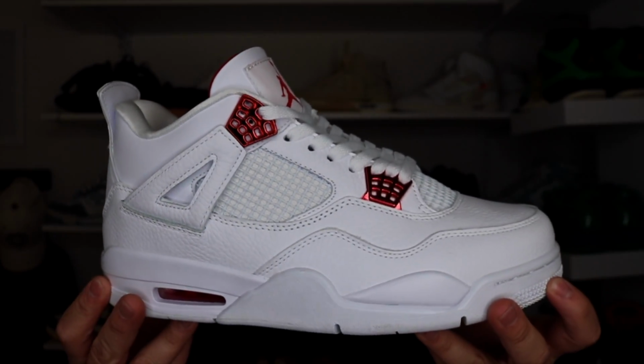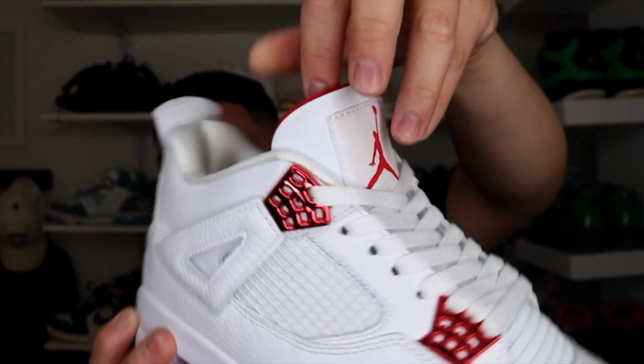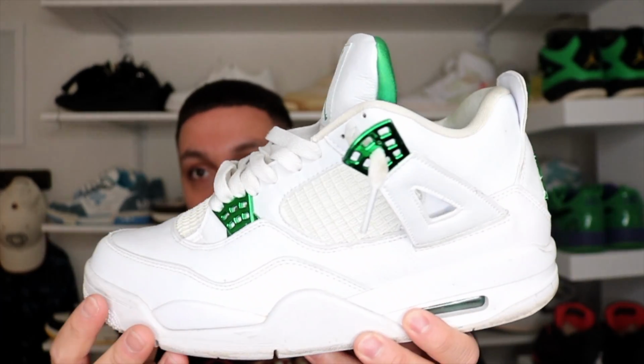Very comfortable on foot. One of the most beautiful Air Jordan 4s in my opinion. That red tongue right over there, guys. One of the most beautiful Air Jordan 4s in my opinion, and easily one of my favorites. I'm a big fan of Pure Moneys, and I just love white shoes in general. I got a lot of white shoes behind here. I've been trying to switch it up with different colors because I always have to remind myself that white is amazing. I got some worn metallic fours right here.